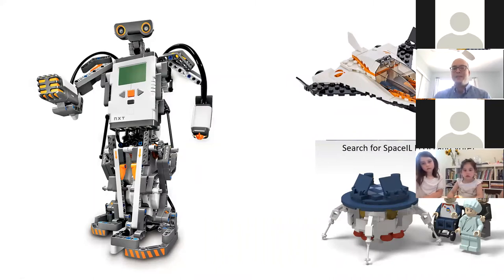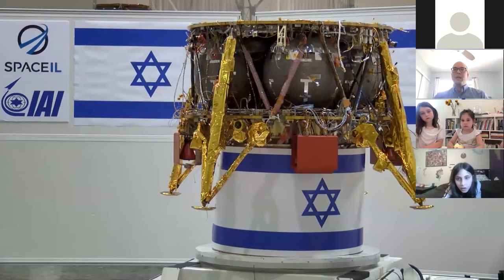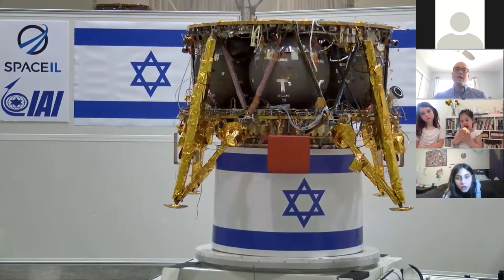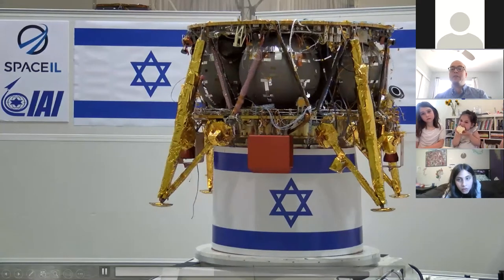This is the spaceship that my friends and I built. This was launched out of Israel. It's about the size of a coffee table you have in your home, and it got to the moon about a year ago. You can see all the different parts of the spaceship. Let me just point out a few that are very important.